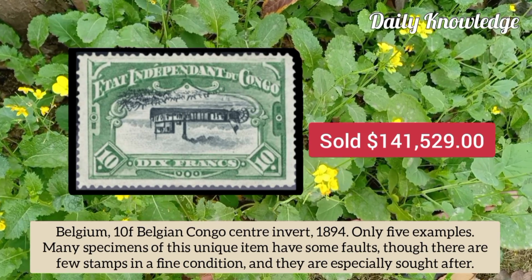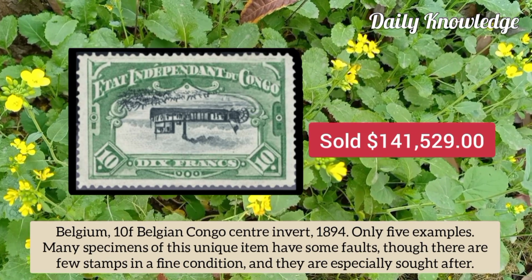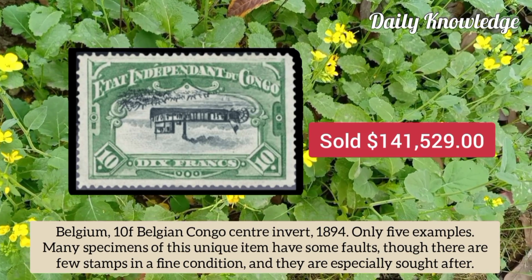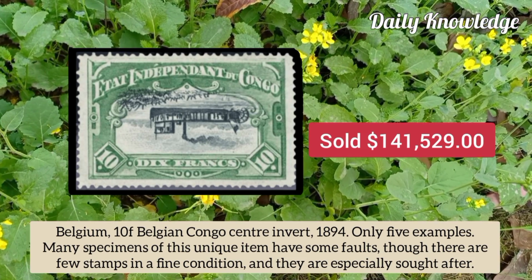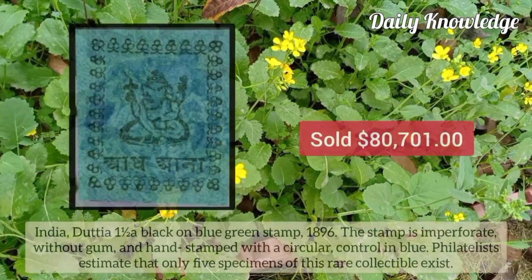Belgium 10F Belgian Congo Center invert 1894, sold for $141,529. It is an extraordinarily rare Belgian stamp, and only 5 examples survived.